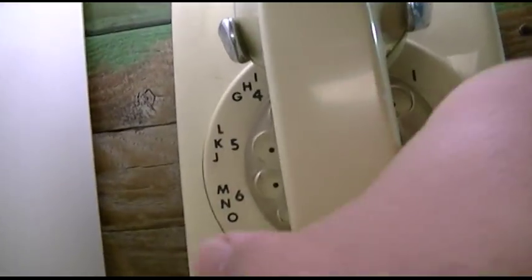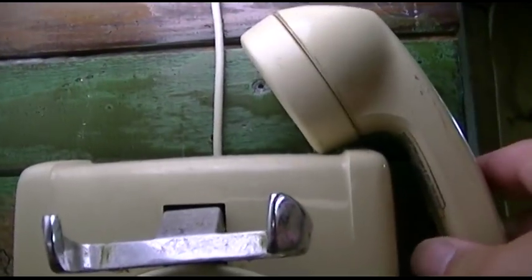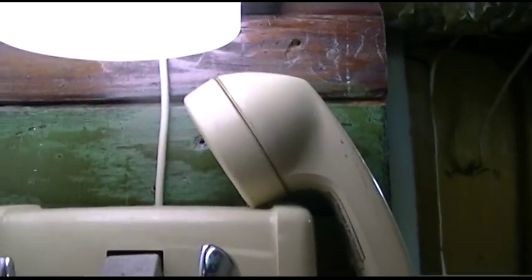It still works. It is hooked up. I'll give you a demo of it. It is rotary, of course. We'll pick that up. Also, these two little shoulders on the sides of the phone, in case anybody wasn't aware, were so you could take the handset and hang it right there. That's actually why they were there.